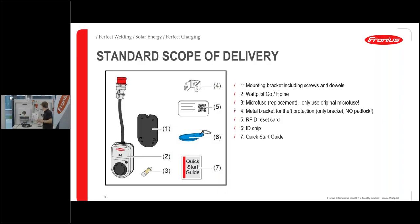All you need to do basically is to mount the device to the wall and connect it to the AC grid, to your socket or to the fixed installation. And then, of course, you can instantly charge your car. Also, the commissioning via the mobile app is described here. When you want to do the commissioning in the app, this is a very easy process and also described in the quick start guide.